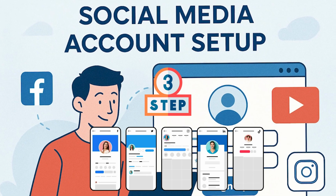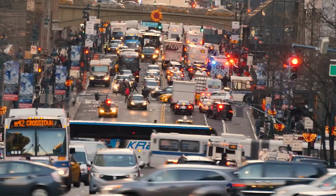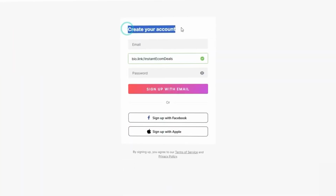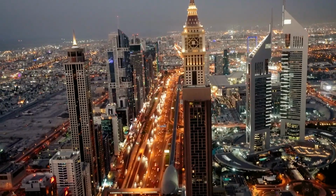Step 3. Setting up social media accounts. Now we need to create and warm up our accounts on Instagram and TikTok because these are the fastest platforms to reach targeted buyers. If you live in Western countries like the US, Canada, or Europe, you can just use your normal browser to set up accounts. But if you live in Arab countries, there's one big challenge.